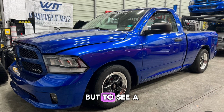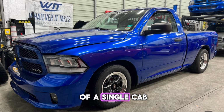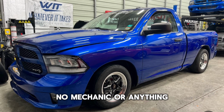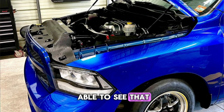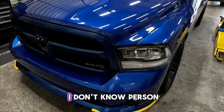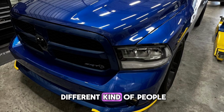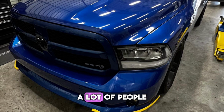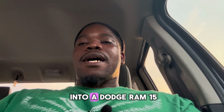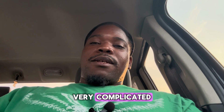But to see a Hellcat motor that's inside of a single cab Dodge Ram, I know for a fact, I'm not an expert, no mechanic or anything like that, but just to be able to see that is mind blowing. From doing some research and seeing different people, a lot of people think that doing a Hellcat swap into a Dodge Ram 1500 is very, very complicated.